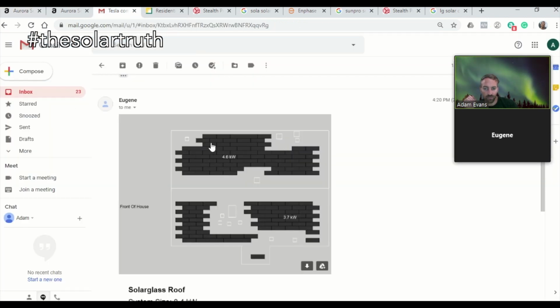So putting these panels on this side, because the panels themselves are actually pretty inefficient because they take up so much space as a roof tile, you have to put them on this north side. Isn't that bad for your house? Got it.